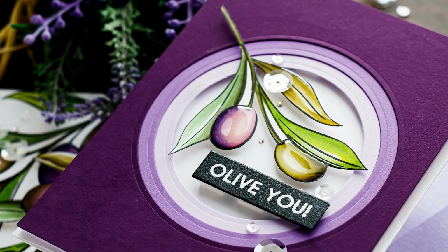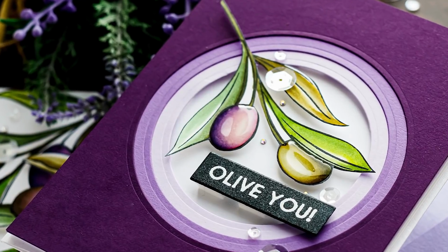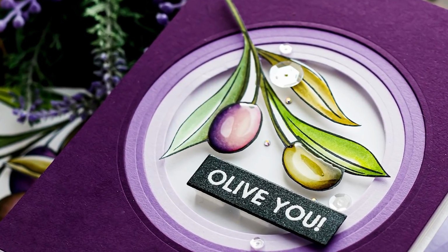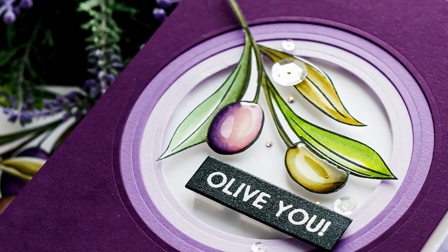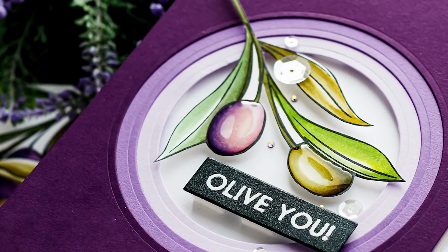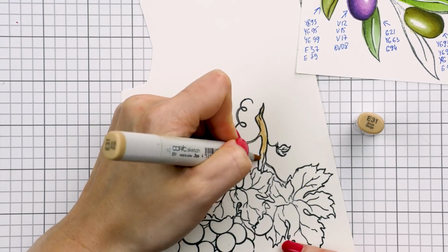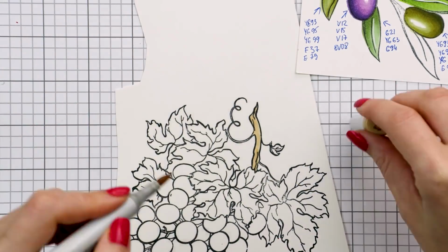I have dark, medium, and light here, and I used those to create a bold card front. I foam mounted my little olive branch spanning across the opening and added "All of You" sentiment embossed in white on black. Moving on, and next I have the Grapevine cards for you.